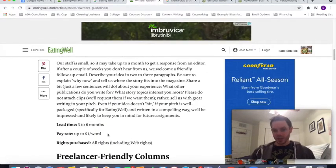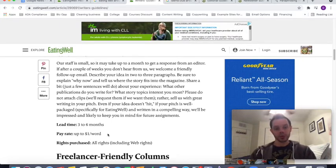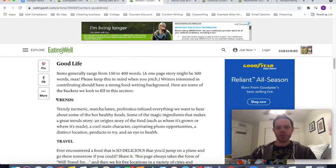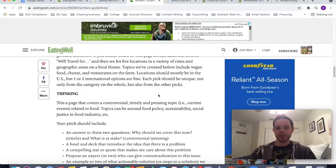So think about this, guys. If we send in an article that's 500 words and they choose our article, $500, okay, for them to use our article on their site, to purchase the rights, basically. Okay, so now I'm going to show you how we can do that. And also, they do accept some other things. You can do trends, travel, different types of things. But like I said, guys, read this on your own time.